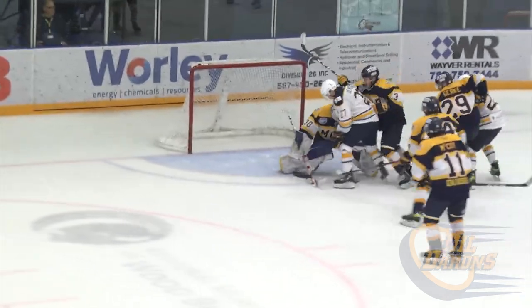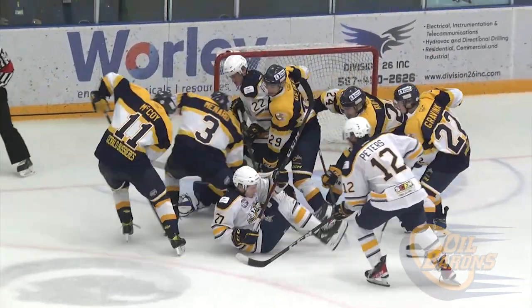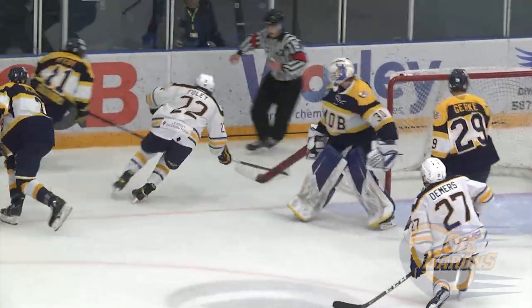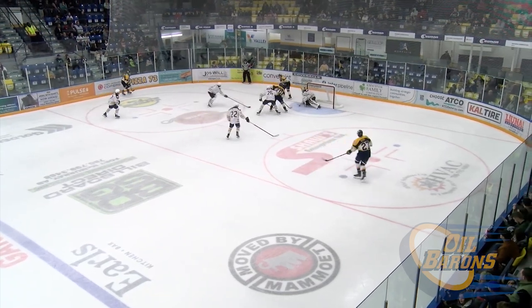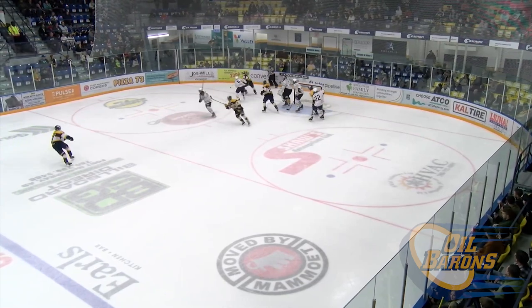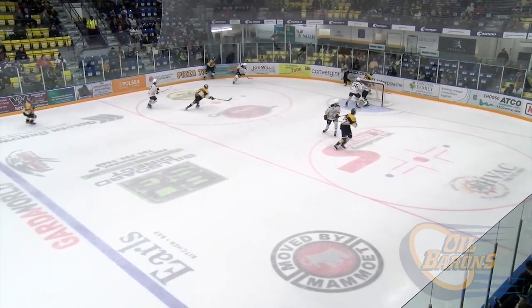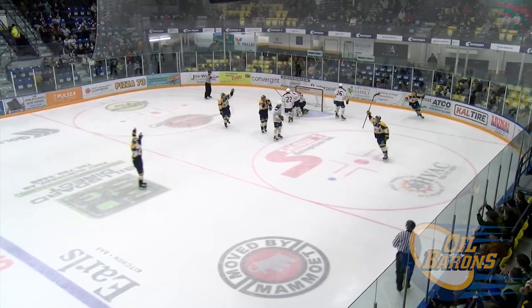Ricky. Shot fired in. It's loose in front. Ness is trying to find it. It's under a mass of bodies. And it covers finally up with 7:24. But the league has really cracked down on head checks. And we've seen a lot of blow to the head penalties here this season. That's what Cade Micheljohn. As the Oil Barons score, Spiridakis.